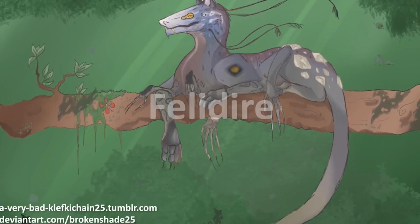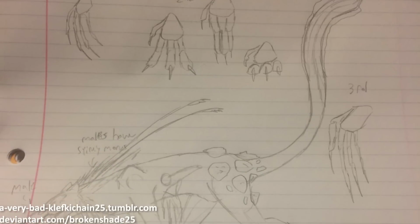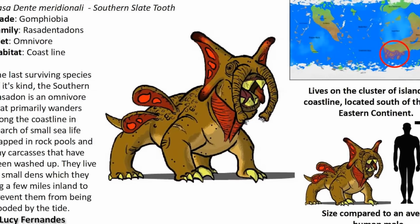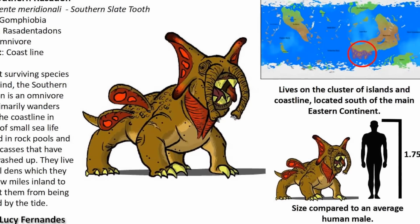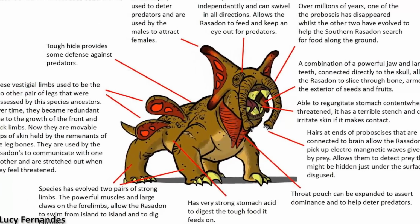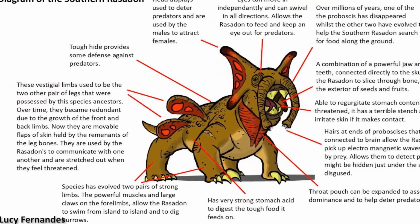Also in Notanikia is the Felidae, a jungle-living colourful Gumfirebean that hunts among the bone trees, as well as the southern Rasodon, the last surviving member of a larger lineage that's only known from fossils, which prowls the coastlines of southern Media Insula on the lookout for anything it can crush with its well-developed pseudojaws.